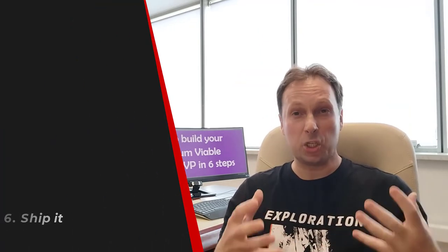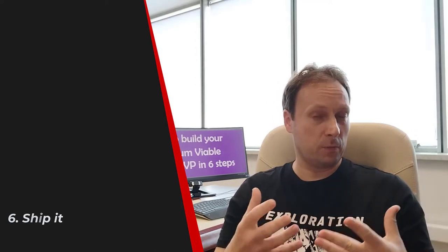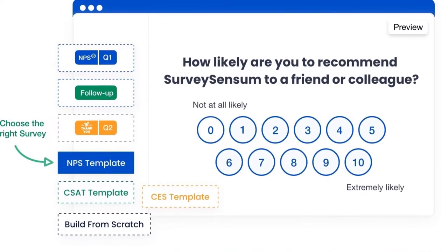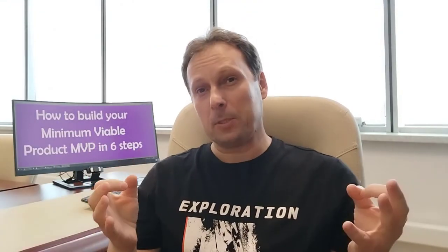Step number six, ship it. Put your MVP to the real test by getting it in front of your customers. Start with your friends and family first. Get their feedback using tools like SurveyMonkey and see if it's a product they are excited about. Then you will know if it's truly worth pursuing. And this is it. Six simple steps on how to build your MVP.